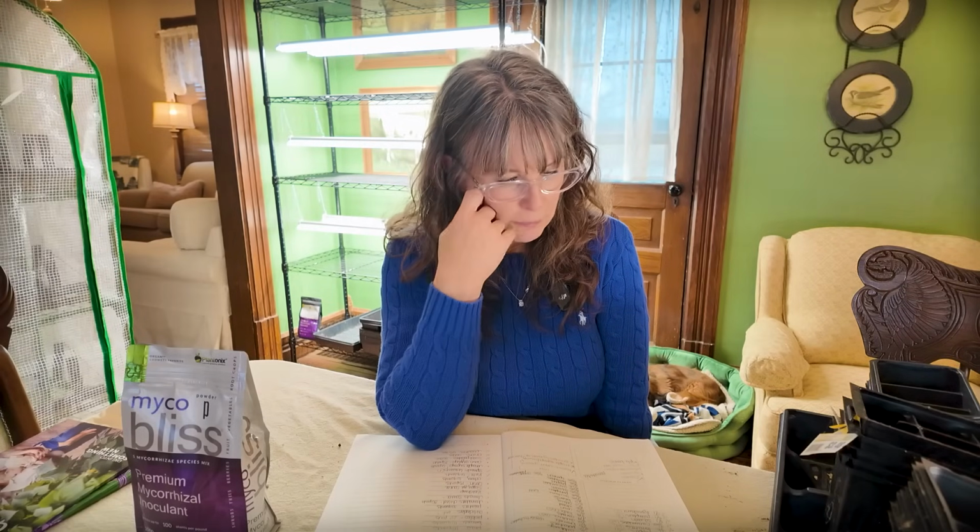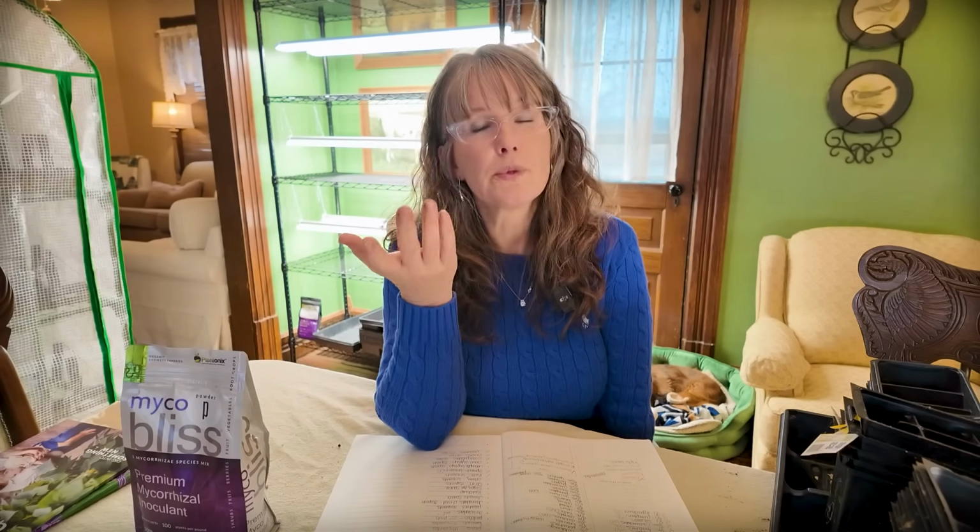I'll use an example. So celery. I want 6 celery plants. I will probably start 12 seeds just to be certain I get 6. And then I'll either thin them or I will share. So if I thin them down to 8, I'll give 2 away. Things like that. I always start more than I need, and then I can either thin or share with our family.